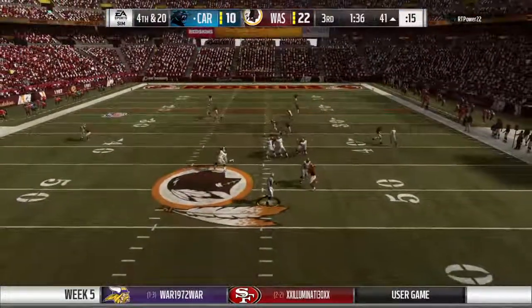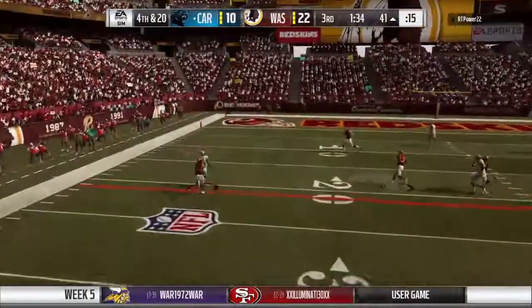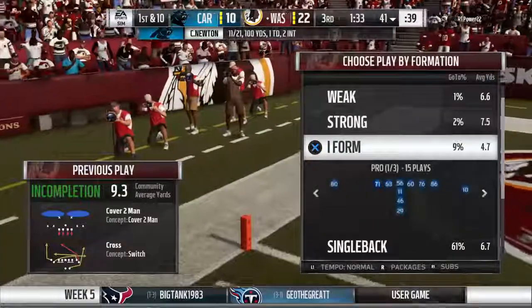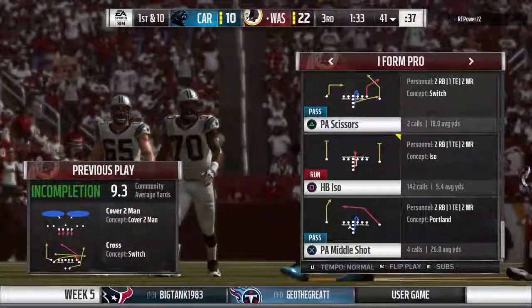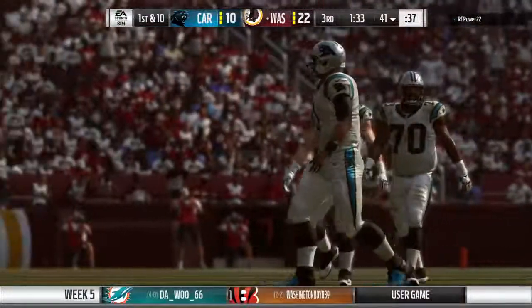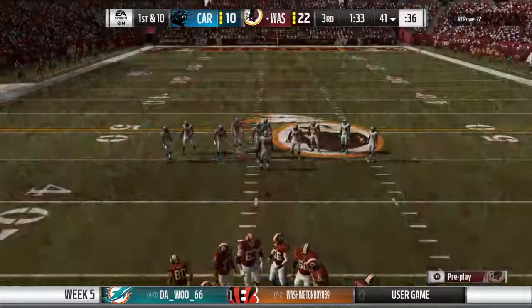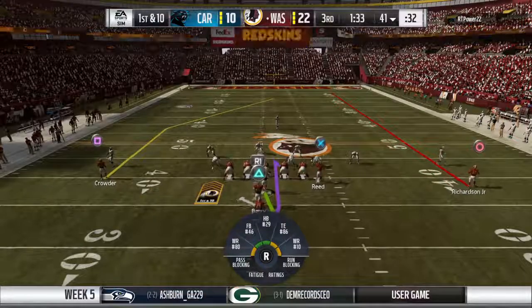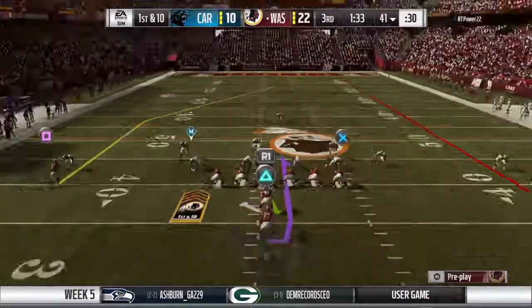They snap it to Newton. And my goodness, this is incomplete. And the Panthers turned away on 4th down. And the Redskins defense is going to take over on the turnover on downs. Smith and the Redskins will come up now 1st and 10 at the 41-yard line.